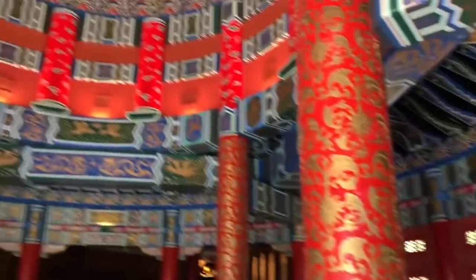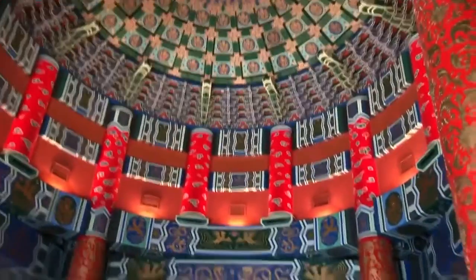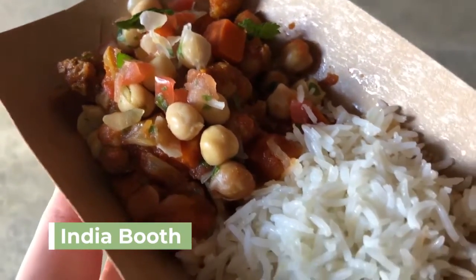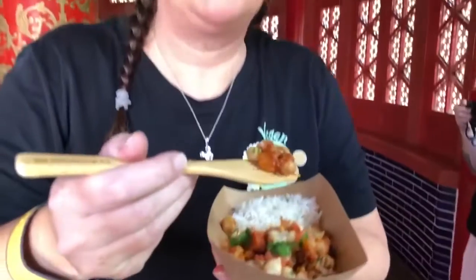Okay, we've made it over to India, and we came inside the China Pagoda because it's air conditioned, besides being extremely beautiful. But I'm trying out the curry that's here in India. It's a chickpea curry with rice, and down the hatch.